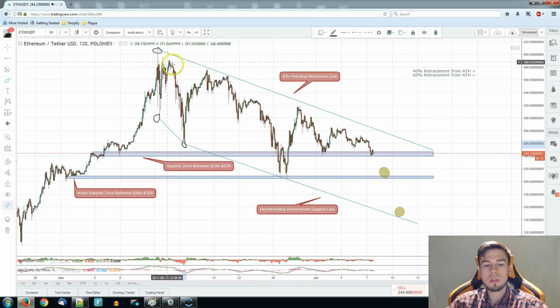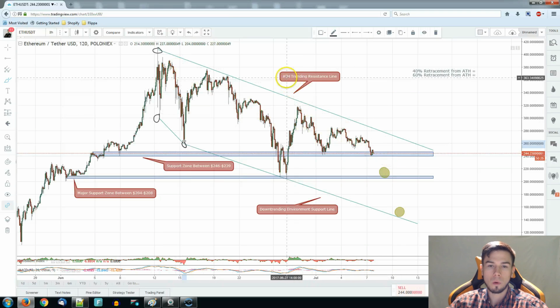So you can clearly see that for a few weeks now we have been within this downtrending environment, between this all-time high trending resistance line and the downtrending environment support line. We are not able to break out of this, and probably we will as soon as the market decides to turn around and continue its growth.